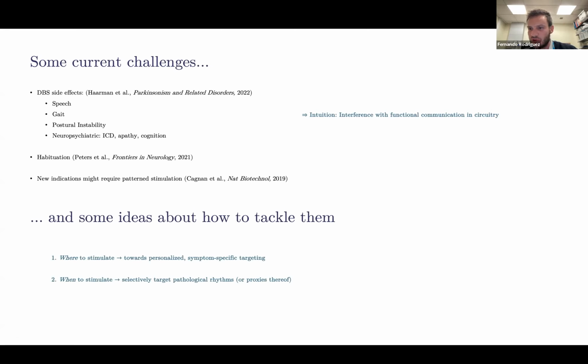It relates to better mapping of the circuits that are associated with even individual symptoms and how they vary for individual patients. And it's a lot of imaging work, although also a little bit of electrophysiology work. Alberto is going to talk about that. But the part that I'm interested in is the when to stimulate part.